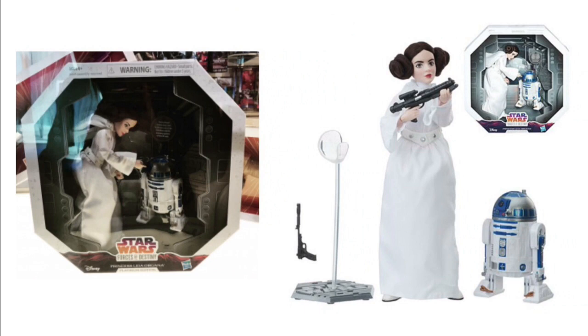There's a, I think, that's not a doll stand, is it? Yeah, that's the first time we've had a doll stand. They have the doll stand so you can do that pose and she doesn't fall over. So she can be bent over, giving R2 the thing. Well, what do you think of it? You like this? Yeah, it's really cool.